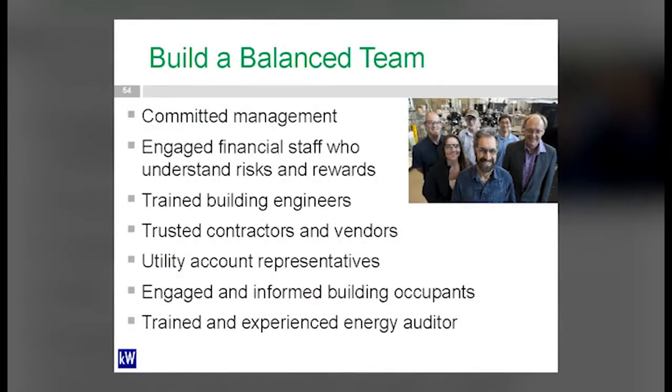So what do you need to get audit projects done? You need a balanced team. You need committed management. You need engaged financial staff, building engineers, contractors, vendors, all these great folks. And that's sort of the end of the level 2 section. So then we come to the mysterious level 3.